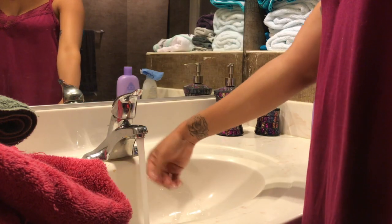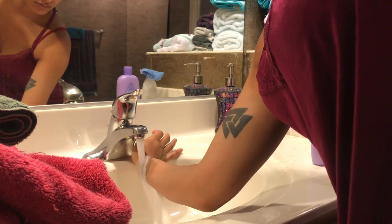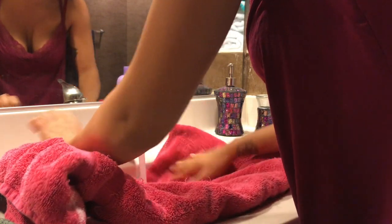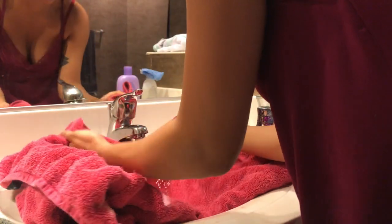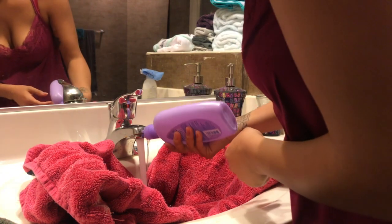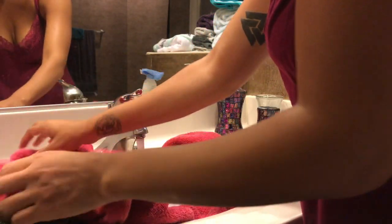So next is bath time, and I like to test the water with my wrist just to make sure that it's not too hot. Next, I'll get the towels and place them in the sink for a cushion, and I'll also place one at his neck and head area so that he can have something to rest on. And I will place just a little dab of the bathing soap in the water for him.